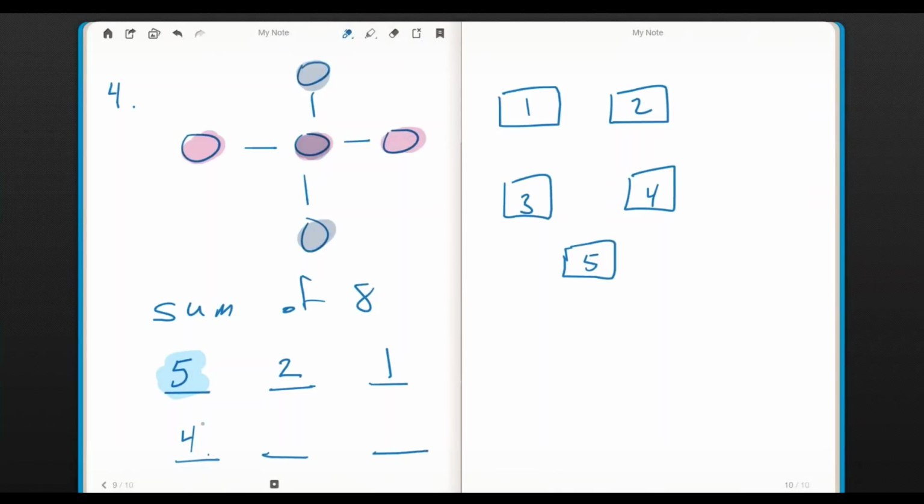And so with the 4, if I try a 3, 4 and 3 is 7, and I can put a 1 down there, and that would be an 8. So that works out. What if I have the 4 and I put a 2 next? Well, 4 and 2 is 6. What I need is another 2, but I don't have another 2. So the only one that I can use that's going to start with the number 4 is this option.